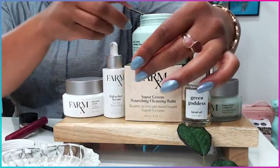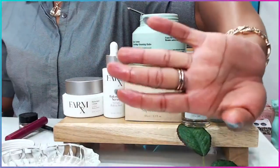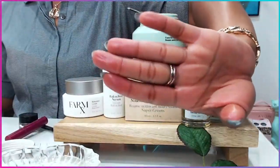So there are a couple of things that kind of stand out to me about this product. So you can kind of see the shininess there. A couple of things that stand out to me. First, I have used a cleansing balm before. I've been using the new clean cleansing balm. Love it. It is one of my favorite products.